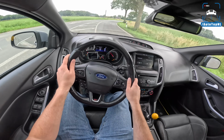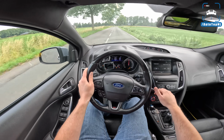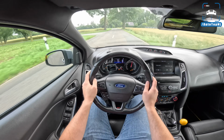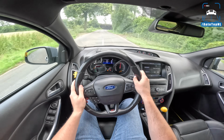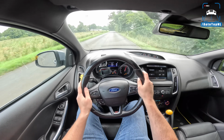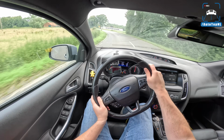But the car just is so much fun to drive. Like, the chassis is freaking superb. We don't have adaptive dampers. This is just a perfect damper setup. The steering is super quick, so it's really aggressive around the center, which makes it a lot of fun.